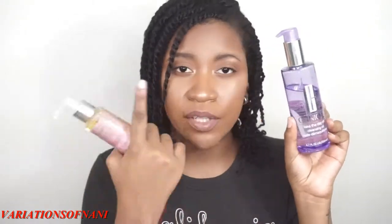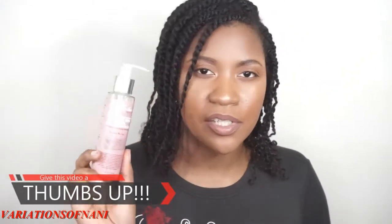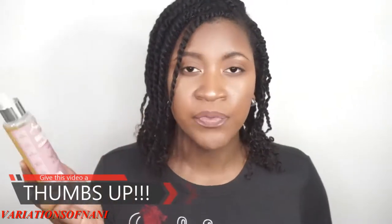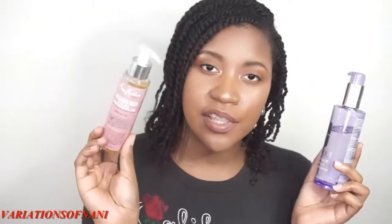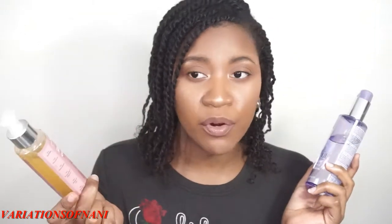So if I use this, I pretty much use this around the perimeter of my face. And then for this, I would prefer to use this for my eye makeup and things like that, because it's very sensitive to the skin. So they both do a really great job at removing the excess makeup, which is the purpose of both of them. And so, I mean, they do their job pretty much. Obviously, this one is going to be drugstore, so it's much more affordable.